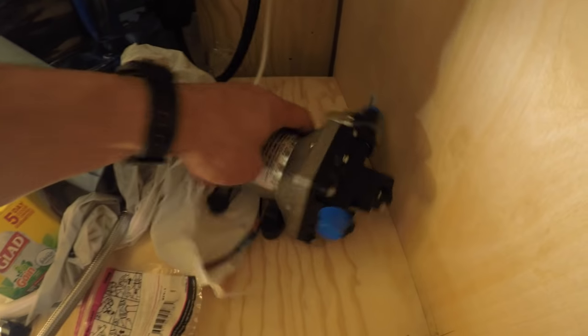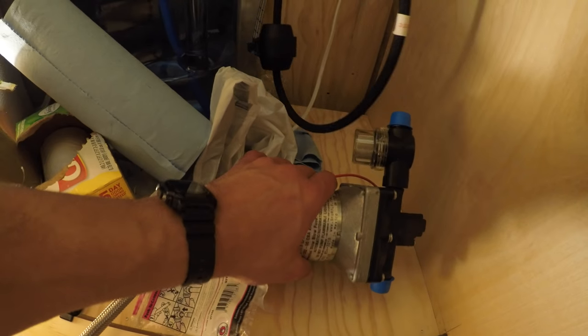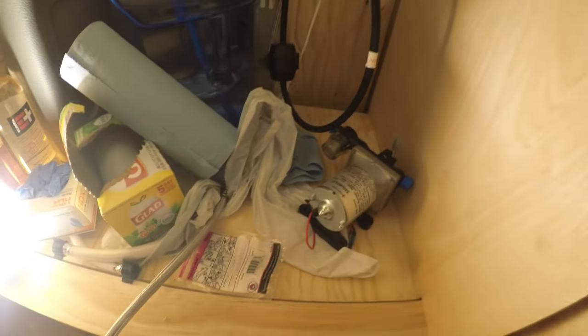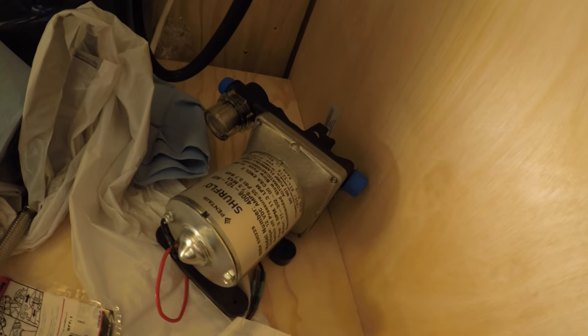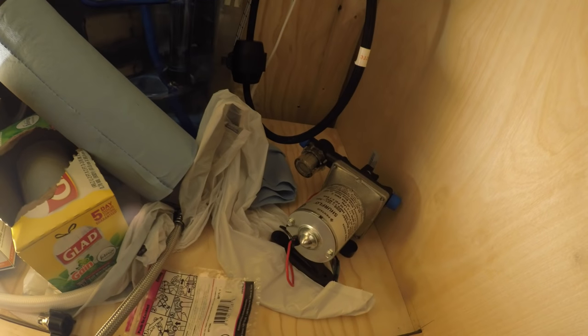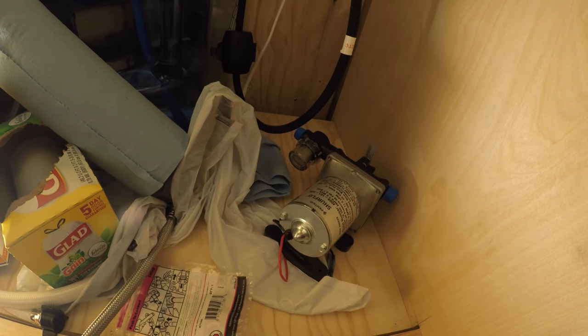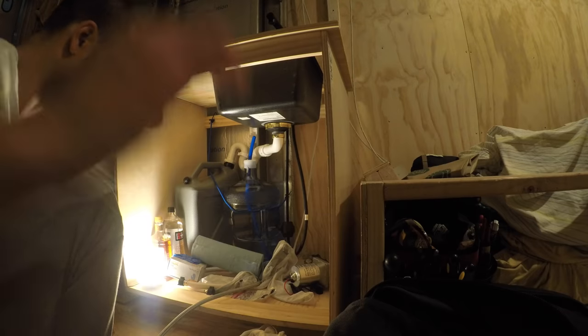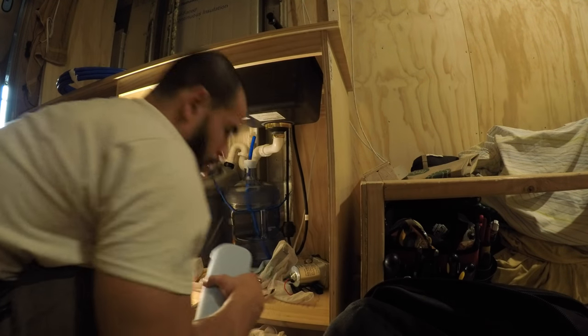But the water pump is here, and if you saw my Instagram story or post, you saw that the water spilled everywhere when I hooked it up the first time. So I'm going to try this again, and I'm going to put a plastic bag down. Sorry, it's a mess underneath. So let's get started.